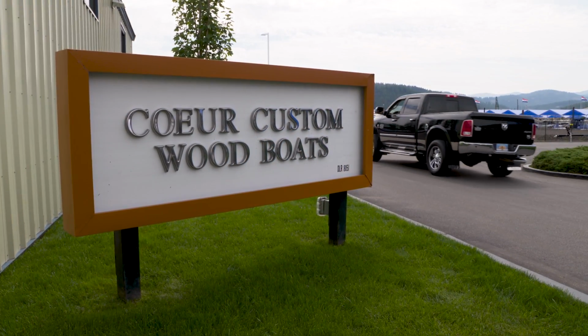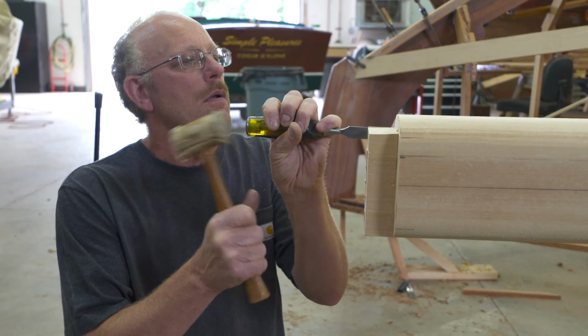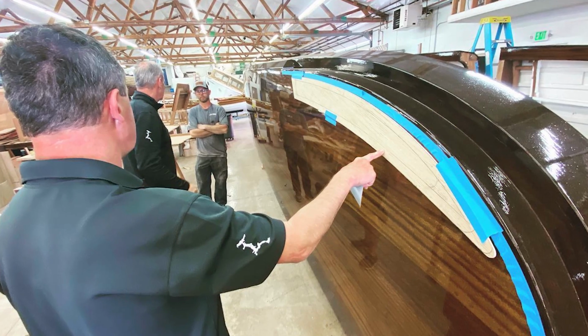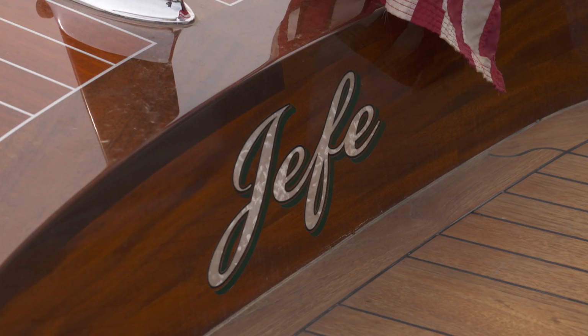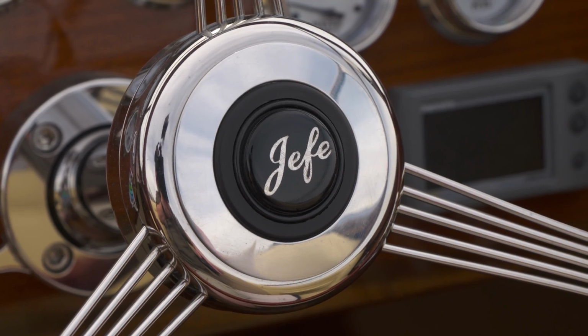The designers and boatwrights at Coeur Customs restore all types of classics, but are best known for building some of the world's finest custom powerboats on the water, marrying the best qualities of wood builds with modern materials and power plants. Have a look at their flagship build, an instant classic, and its name is Jefe.